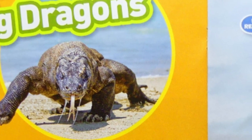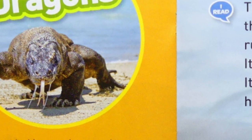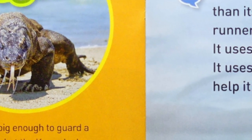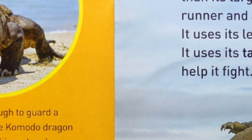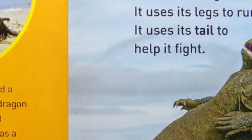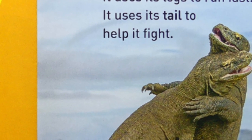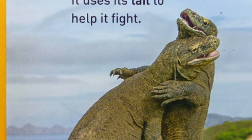It might not be big enough to guard a fairy tale castle, but the Komodo Dragon is still very big. It's the biggest and heaviest living lizard on Earth. It has a powerful body with thick, strong limbs and a long tail. There is more to this dragon than its large size. It's a good runner and good fighter. It uses its legs to run fast. It uses its tail to help it fight.